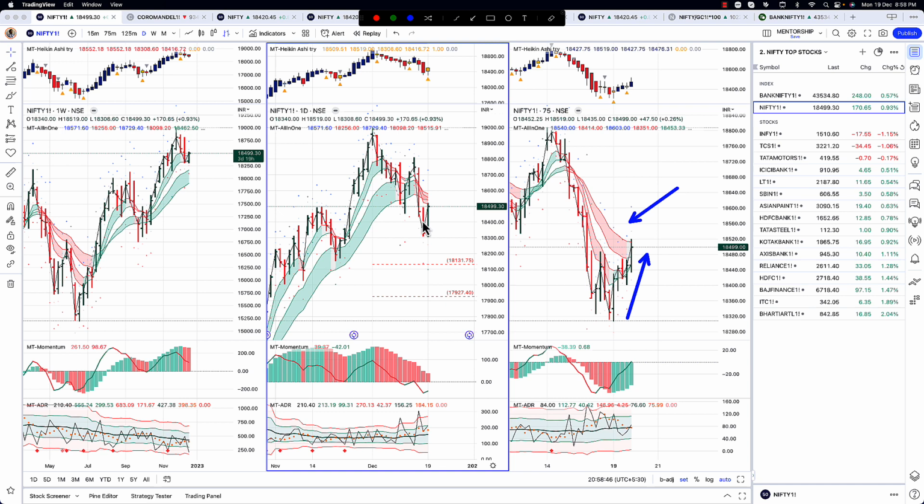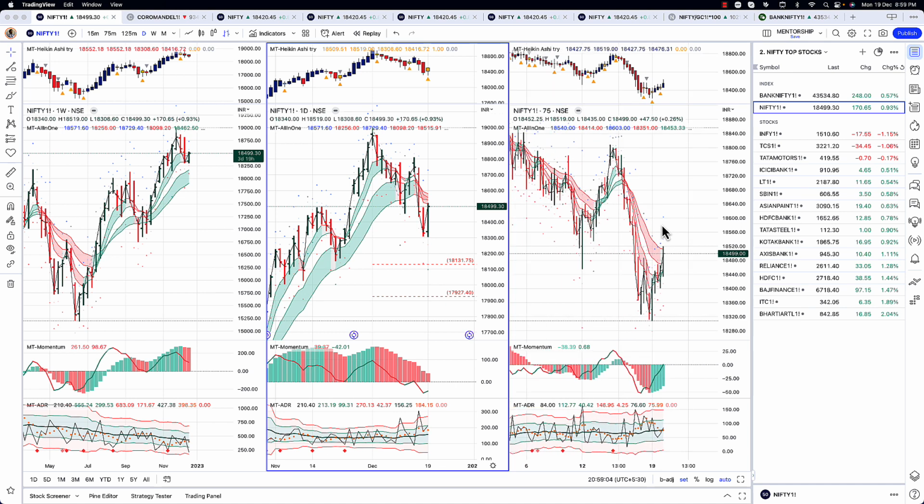50% of today's move is the first level that you should work with for tomorrow. That's very close to 18,400. And in case you get anything surprising on the downside, and if 18,300 is gone, then close to 18,100 is not a big deal at all for the Nifty. Now that we have covered the downside, let's talk about the upsides.